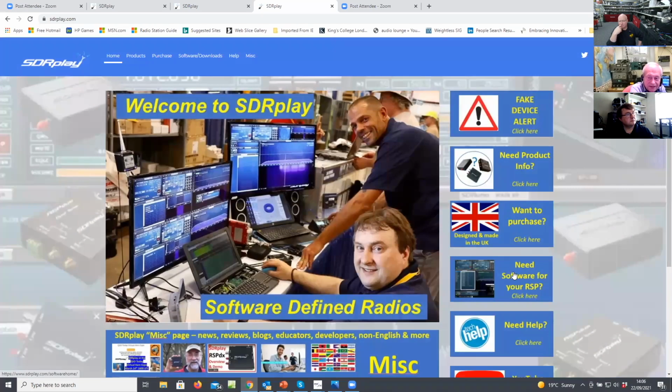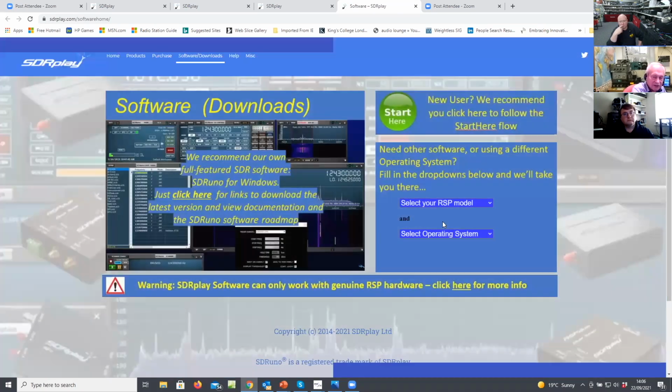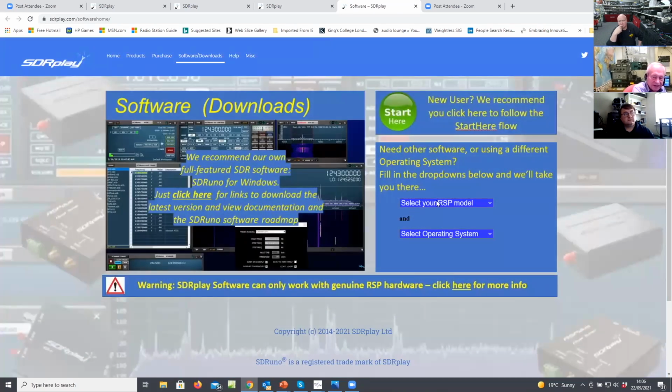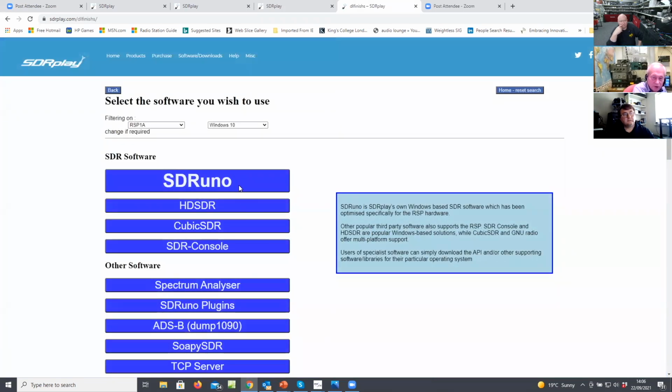Next up, and this is probably the most used button, is software. I mean, everything is the S of SDR, software. So this really is a combination of access and help. To get started, you literally put in your model, which might be a 1A. You've got Windows 10, and this will obviously be SDR Uno. This is where you'd go to get SDR Uno.